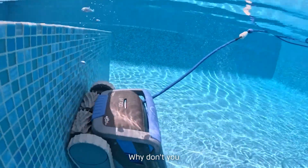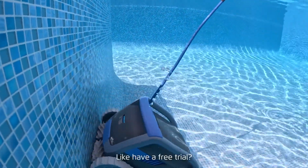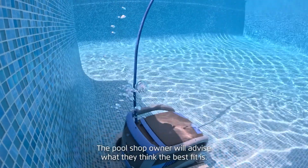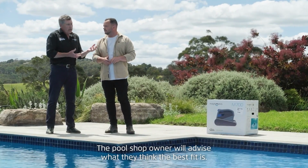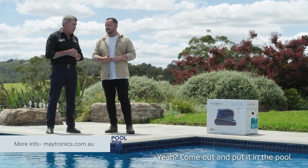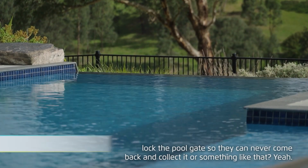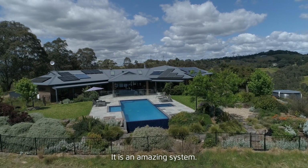Why don't you let some of our viewers borrow one? Like have a free trial. The pool shop owner will advise what they think the best fit is, and they'll organise a demo for you and come out and put it in the pool, and they can even do it themselves. And then lock the pool gate so they can never come back and collect it. Yeah. Something like that. It is an amazing system.